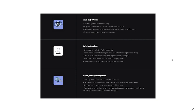The second product will be sniping services. It will have a sniper bot that holders of this token will be able to use to snipe presales of other projects. This service will come with a 5-10% fee on profits for the people that use the sniper bot on the presales of other projects. It will have constant rewards to both sniper users and token holders by buybacks. It will have a unique safe list for users wanting specialized privileges, mempool, liquidity detection, and candlestick snipe patterns. It will also have the possibility of day trading with low and high trade functions.